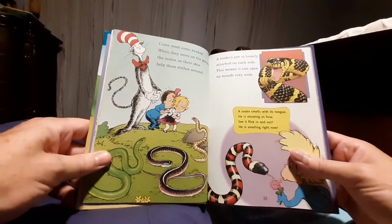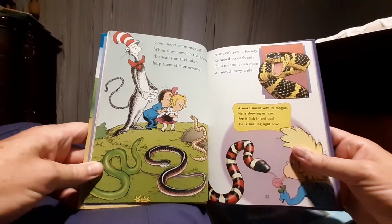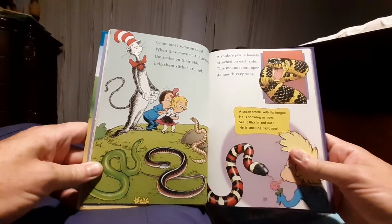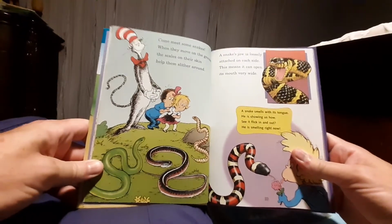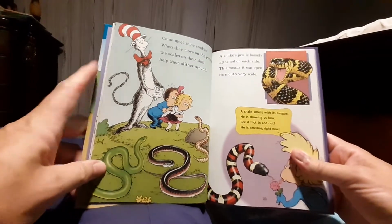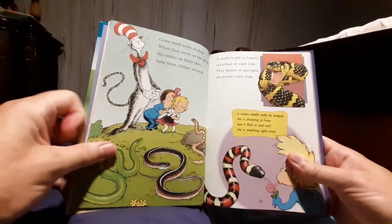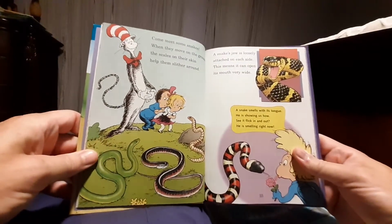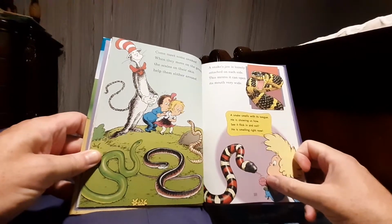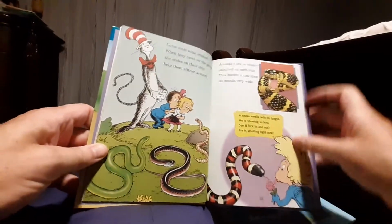Come meet some snakes. When they move on the ground, the scales on their skin help them slither around. A snake's jaw is loosely attached on each side. This means it can open its mouth very wide. A snake smells with its tongue, he's showing us how. See it flick in and out, he's smelling right now.